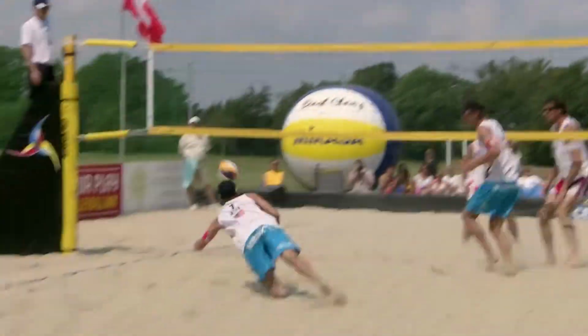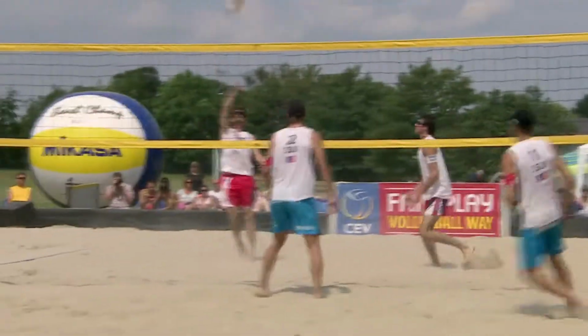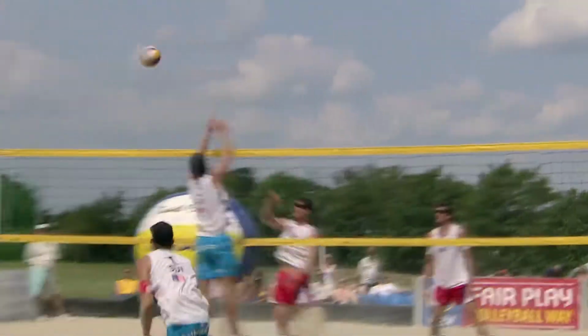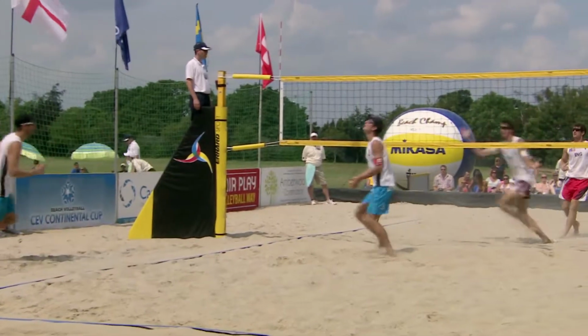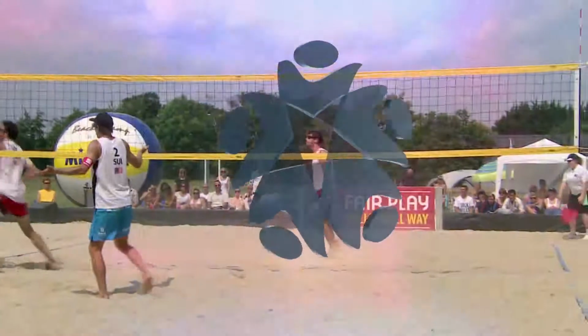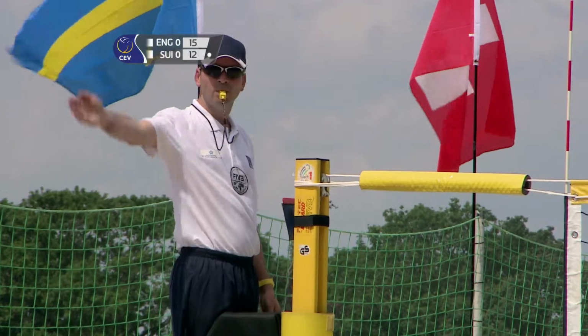Now that's where the point should have been finished. 1, 2, 3, 4. That should be England's point. So no 4 touch being given there. Switzerland have the ball. But in the end, Switzerland playing to the whistle, as you should do at this level, getting the ball through the hands of Gregory for the point. And the referee sticking with his decision.